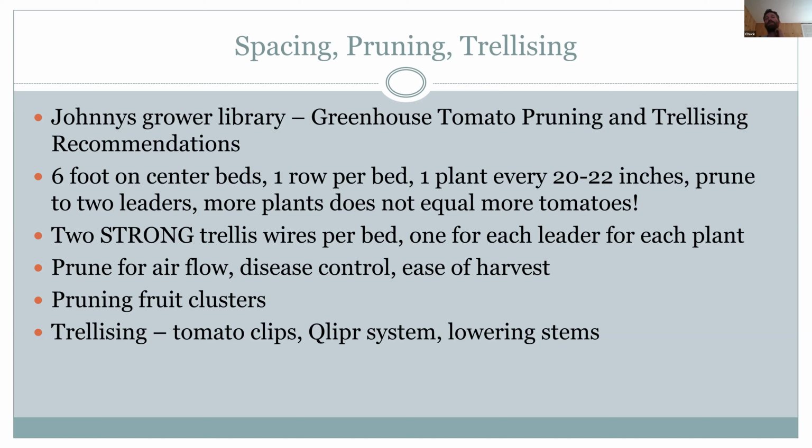And then for trellising, there's the tomato clips that I think most people are familiar with that you saw earlier on the grafted tomato. And then what we really recommend and have switched to and has been life-changing is the clipper system. I'll show you that, but mainly you want to remember, not only are you holding those tomatoes up with your trellis system, you also need to have a way to lower your greenhouse tomatoes as they get taller and taller. Especially the longer season you're growing the tomatoes, the more important it is to have some sort of lowering system.